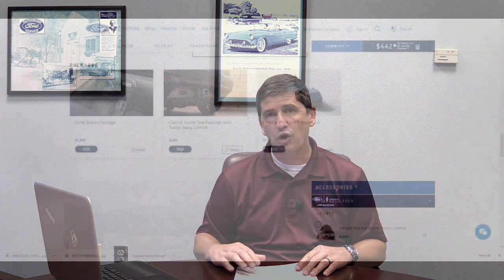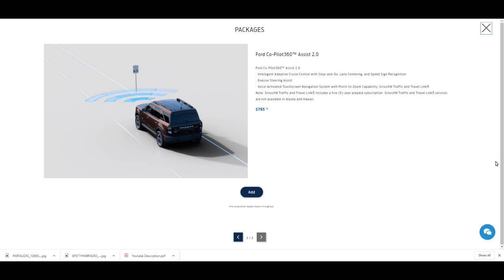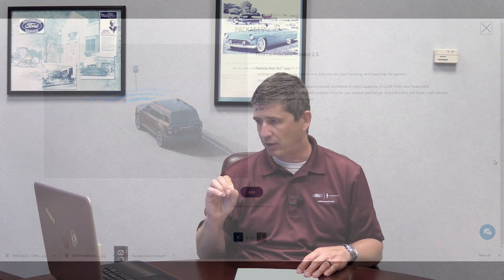Let's talk about the Ford Co-Pilot 360 Assist. And this, they're saying Assist 2.0 there. So this is great. It's a really nice system here because it's going to include your adaptive cruise control with stop and go and lane centering.